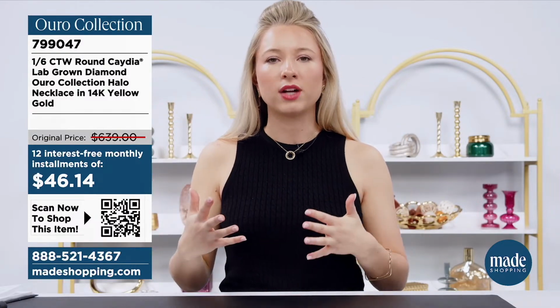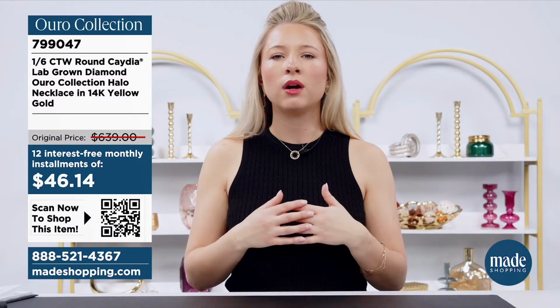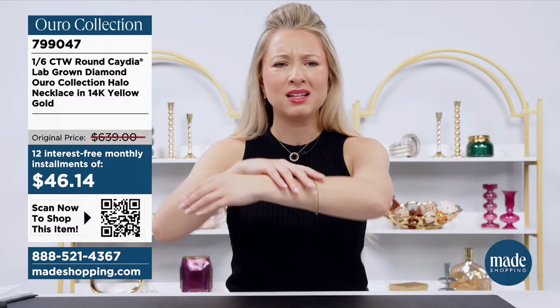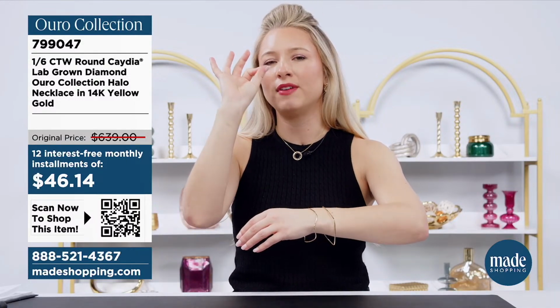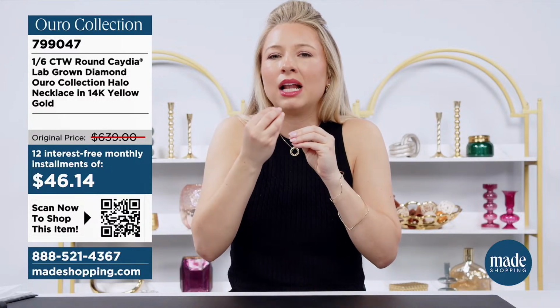Also, the other factor of this is wearing these pieces every day. Could you do that? Most definitely. If you are a very simple jewelry person, you just want to wear simple pieces, that's what you're getting in the Oro collection, but yet you're adding that perfect hint of a little bit more, right? It's simple, but we've got a little bit more that adds to it.